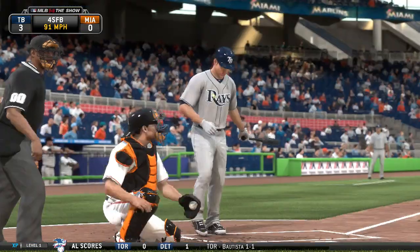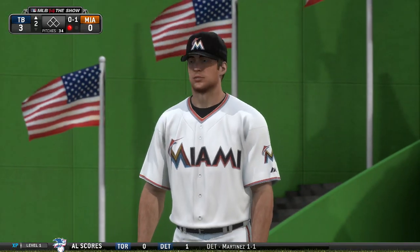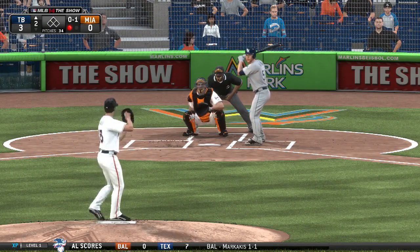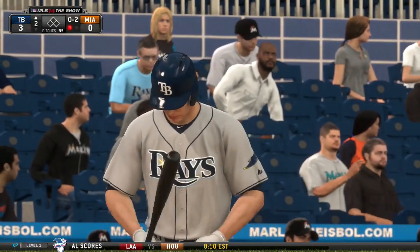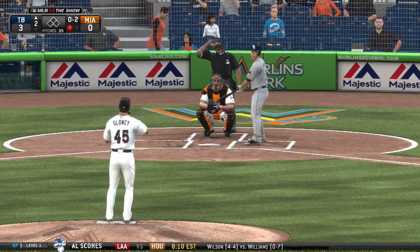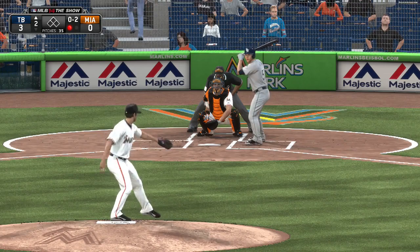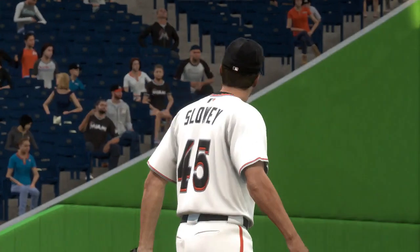And here's a fastball called for strike 1. Don't know what he's waiting for there. It's 0-2. Hard to believe he let that one go. I mean, that was right on a platter for him. That was a swing and a miss. He struck him out, and it's 2 up, 2 down to start the second.